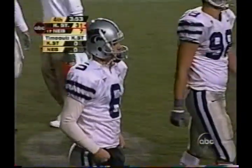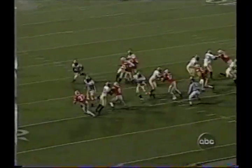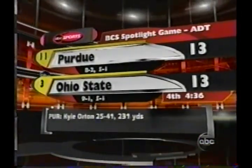Purdue must be coming back. Let's check in. John, what's going on? Brent, they pulled one out of your old playbook. The old Statue of Liberty play. Kyle Orton with the fake pass. Gives it to Gerard Boyd. Touchdown. Extra point good. Tied at 13 apiece.